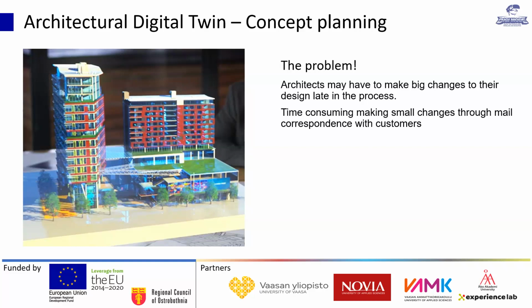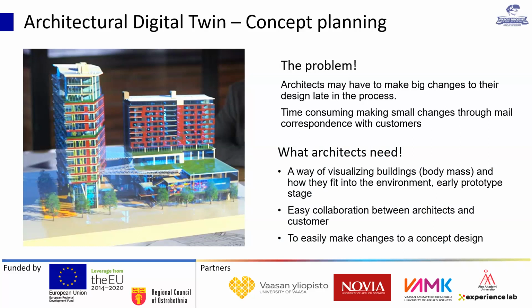So our way of working, we have to define the problem first. So we've been talking to an architects company to figure out what they need and how digital twin can help them in their process. Together we figured out what the problem is and what the solution is. The problem that architects usually have is they have to make big changes late in their design process, meaning a lot of time goes to making small changes, mailing each other. The constructor or the city officials or the potential customers want to make changes to the design, and the architect makes the changes, and it's quite time consuming.